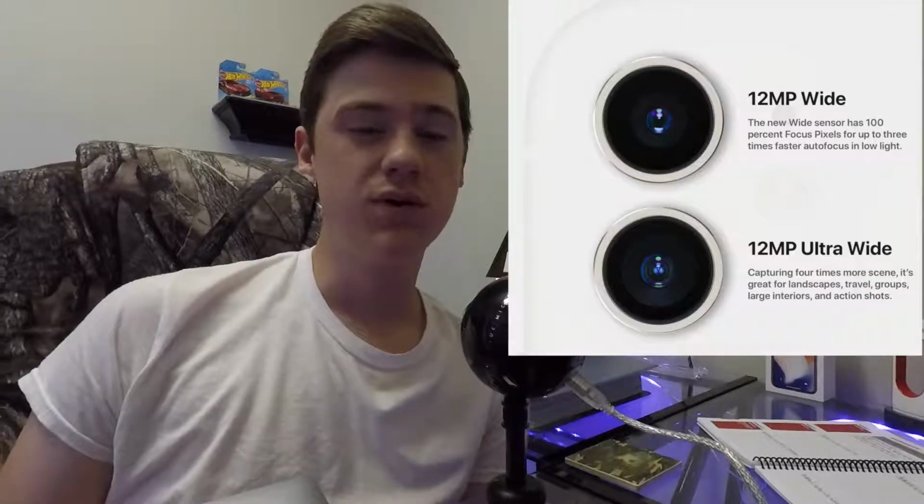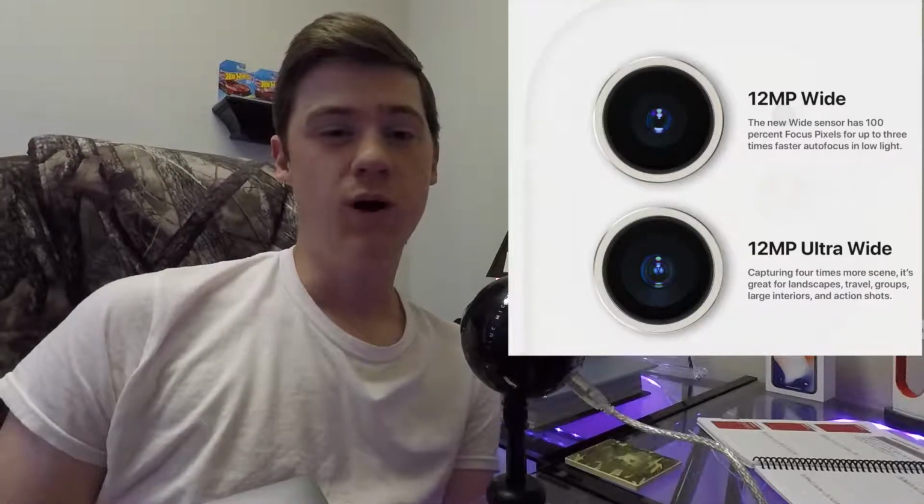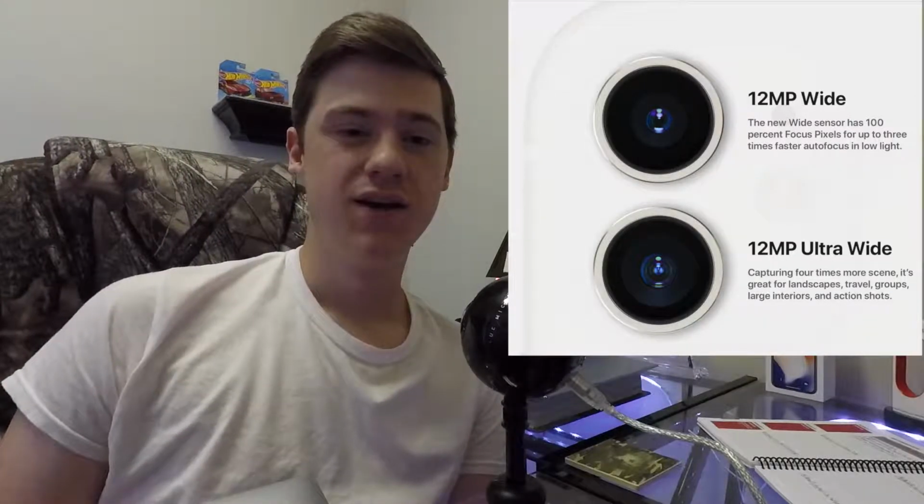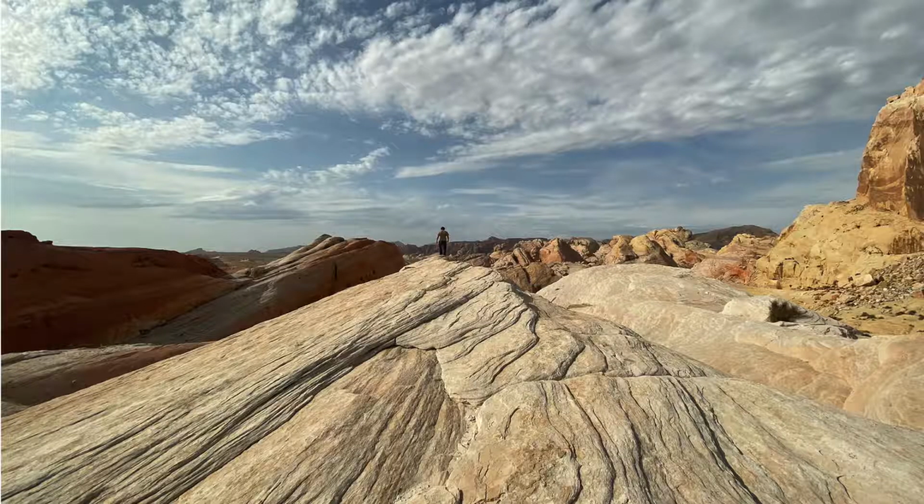Now, of course, the big thing here with these new phones is the cameras. So the iPhone 11 features a dual camera setup with a 12 megapixel wide angle and a new ultra wide angle camera. Now this is going to allow you to get a lot more of the environment in your shot, and it's going to allow for some pretty cool pictures and videos. Now this new camera also features night mode, which brightens up a dark scene, and when they showed the demonstrations on the stage, it was pretty incredible to see. This new camera also has Smart HDR and Deep Fusion as well.